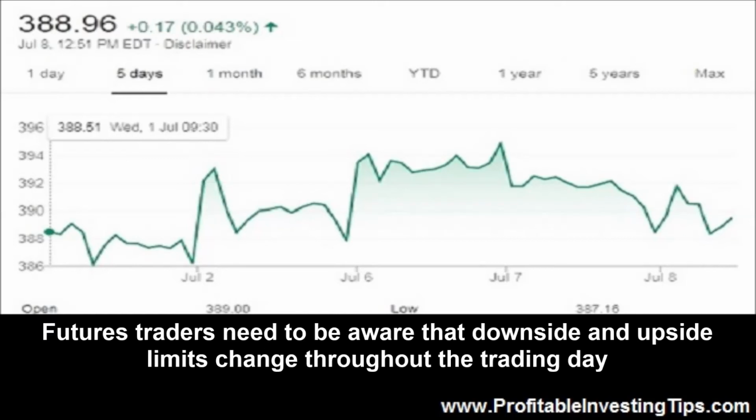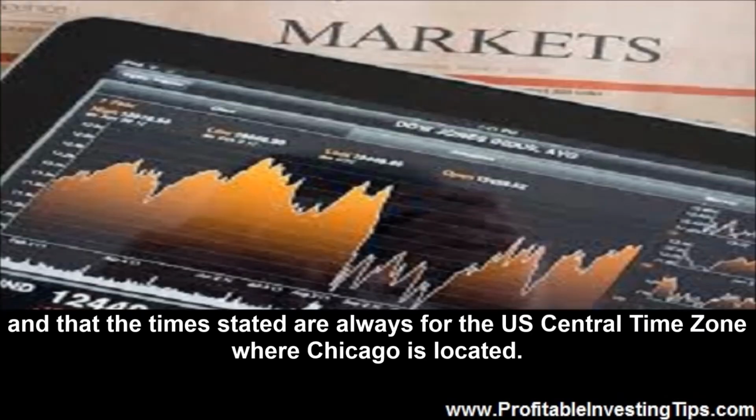Futures traders need to be aware that downside and upside limits change throughout the trading day and that the times stated are always for the U.S. Central Time Zone where Chicago is located.